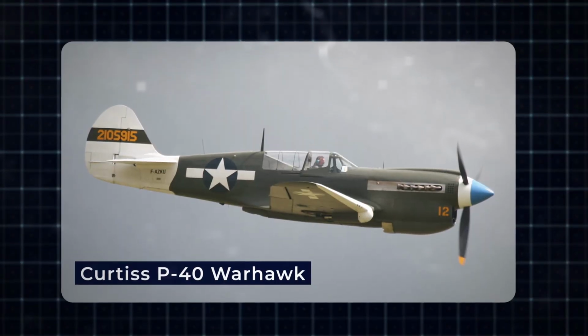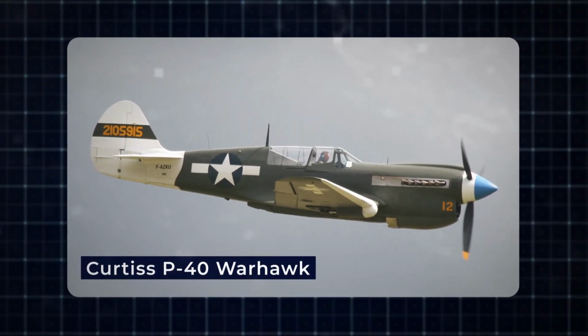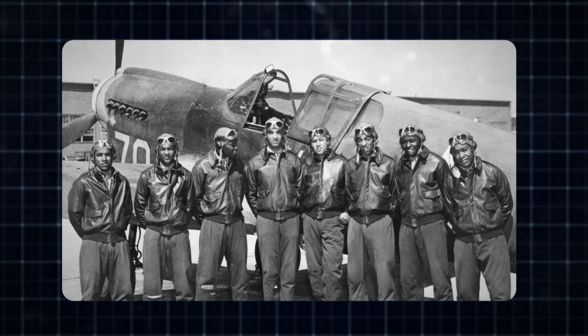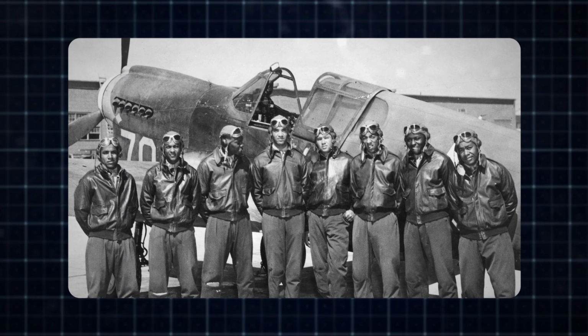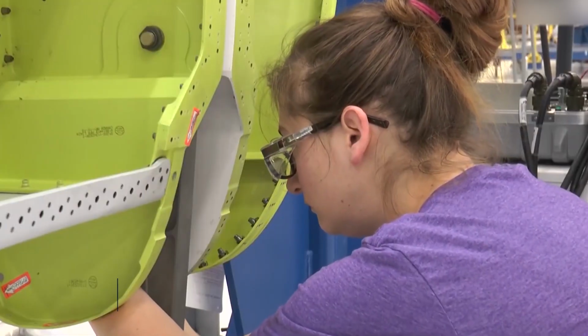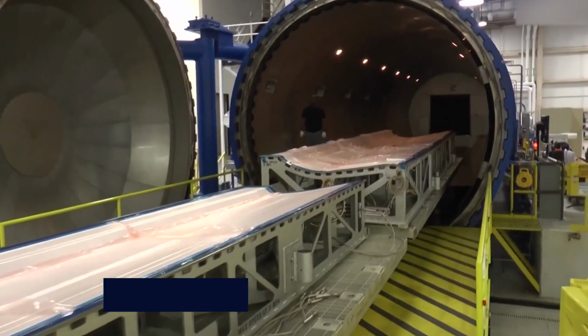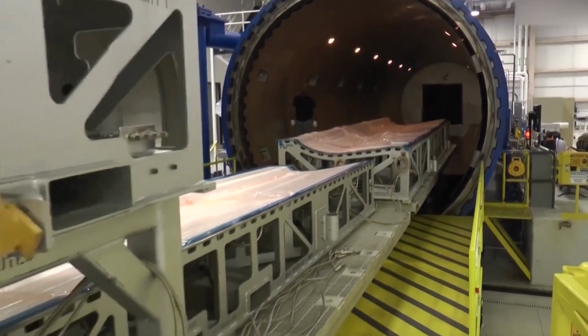This naming also honors the Curtiss P-40 Warhawk, flown by the 99th Fighter Squadron, the first all-black fighter squadron in U.S. military history. Production of the T-7A began in February 2021, with Saab delivering the first aft sections to Boeing's St. Louis plant later that year.